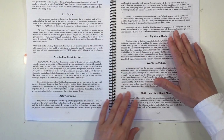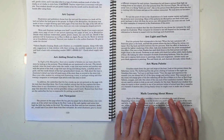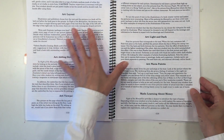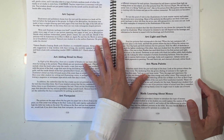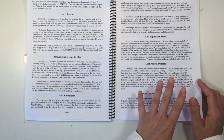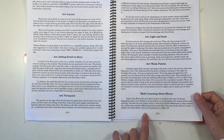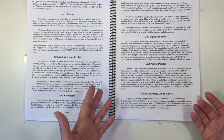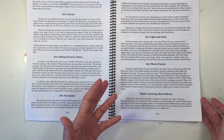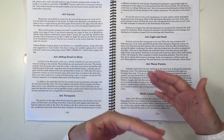Art viewpoint all the way into light and dark, warm palettes, and then you get into your math lessons. So I like how many different art lessons there are included in this and in other lessons throughout this book. Math, what I've noticed is that the math is rather simple, and this is appropriate for a unit study approach because math is one of those subject areas that really builds on those skills.